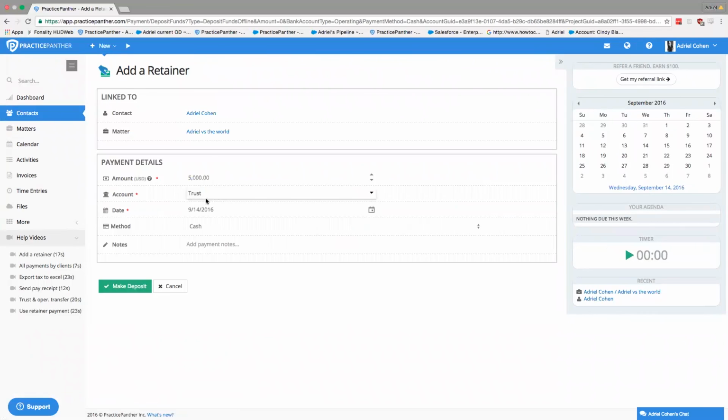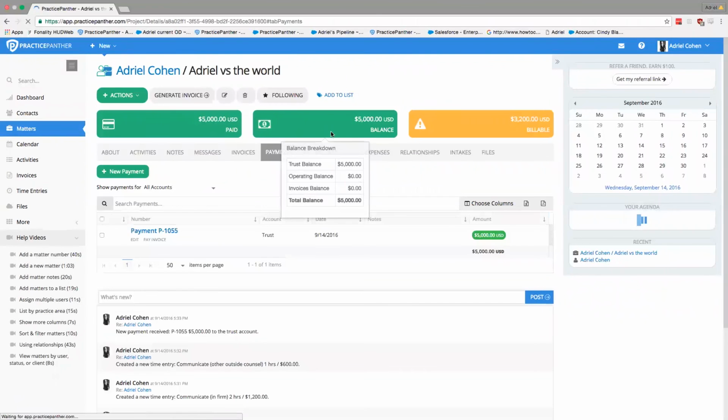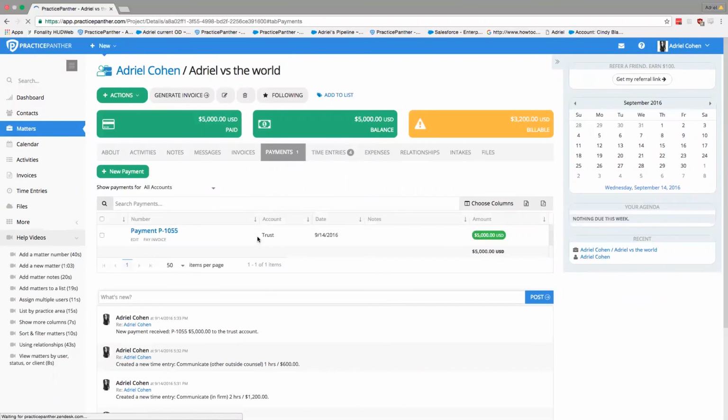I'm going to select the trust account balance. For this demo, I'm just going to leave it as cash, even though we have a bunch of other options. Any payment notes I would like to add, I can also add there, and I'm going to press Make Deposit. Super easy. And you'll see the software automatically recognizes that we have trust account balance right over here.